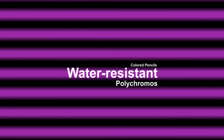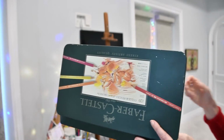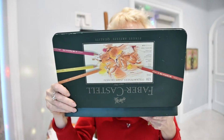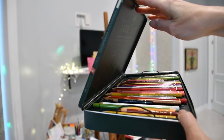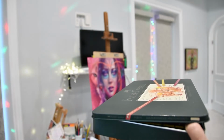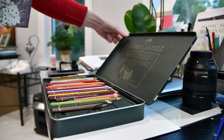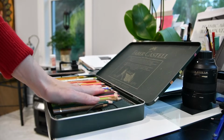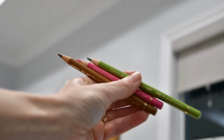Polychromos are also water resistant. It doesn't mean that you can submerge your art in water because paper is not water resistant. However, highly pigmented surface looks and feels quite different from generic colored pencils. Polychromos have break-resistant leads. They usually don't break inside when dropped on the floor by accident, and I've done this many times. They never break when sharpened, unlike so many other colored pencil brands. Easy to hold, they feel sturdy in the hand.